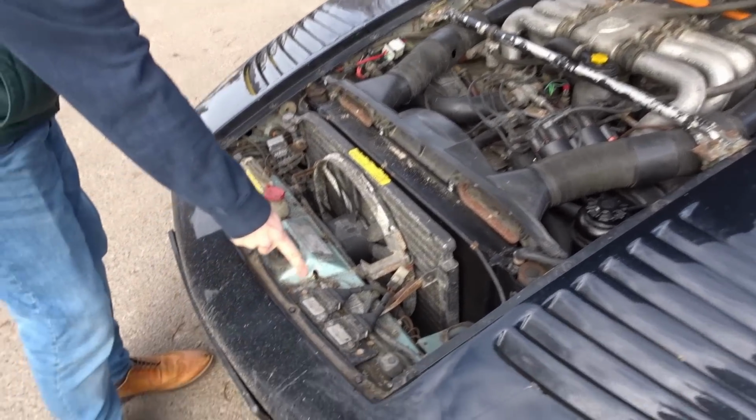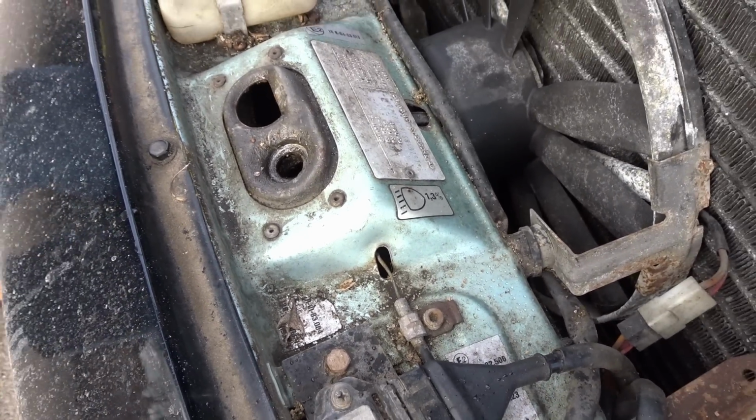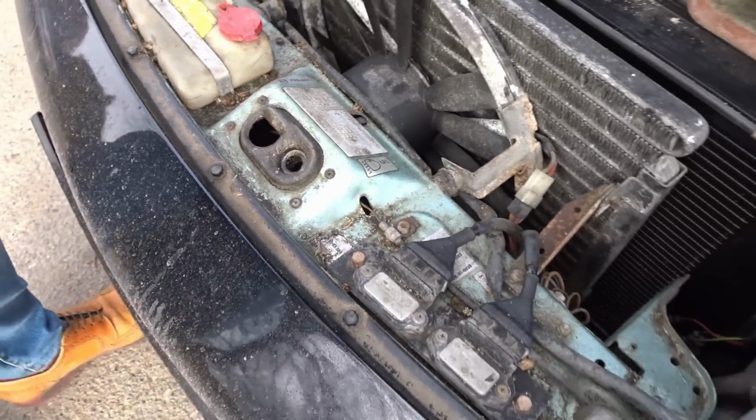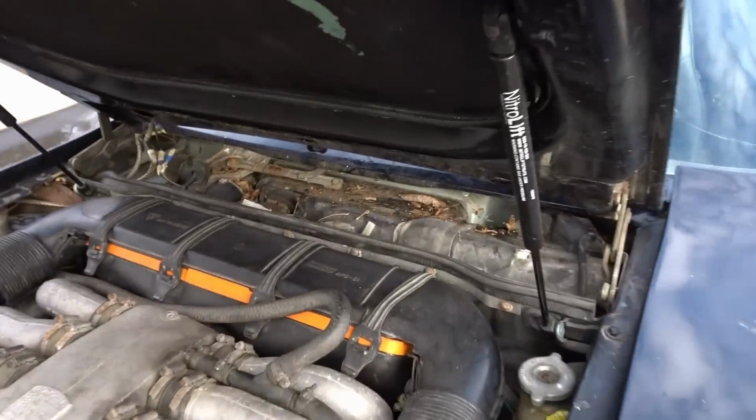But this is the original colour here. Look. Oh yeah, you can see the original colour there. Oh, it's almost like a light turquoise. Yeah, like a jade. I want to say jade green. Yeah. Got a bit missing up here. Is that supposed to be something there?